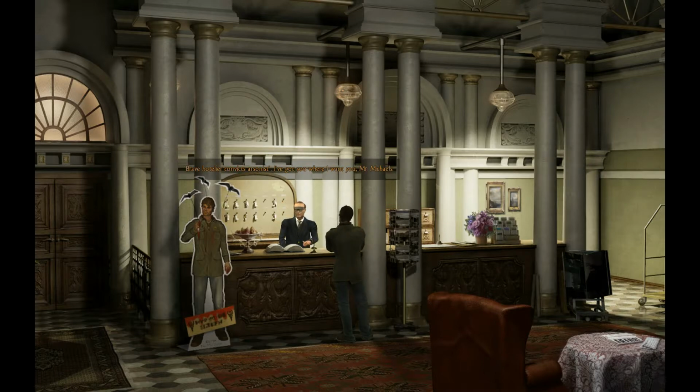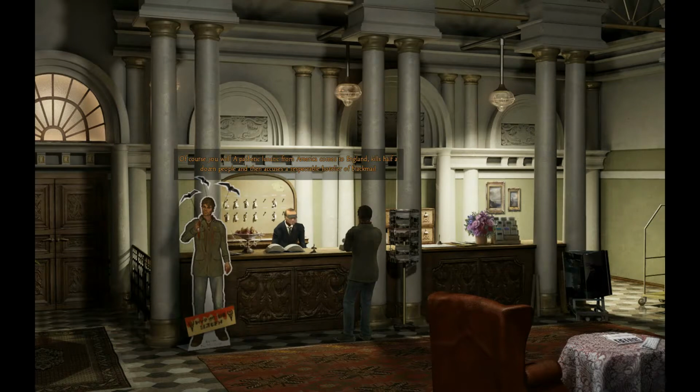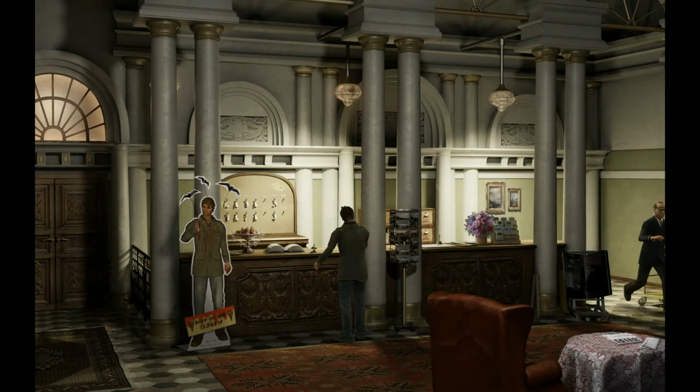Brave hotelier convicts arsonist. I've got you where I want you, Mr. Michaels. You won't get away with it. I'll press charges against you for blackmail. Of course you will. A pathetic lunatic from America comes to England, kills half a dozen people, and then accuses a respectable hotelier of blackmail? Wake up! You're up to your neck in it. Do what I tell you, and you'll stay alive at least. We'll see who's gonna stay alive, you cretin! Ah! God, that burns.